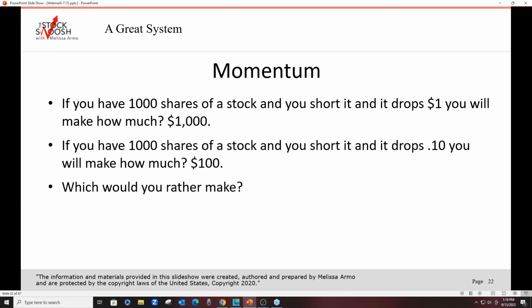But getting back to momentum. If you have 1,000 shares of a stock and you short it and it drops $1, you'll make $1,000. If you have 1,000 shares of a stock and you short it and it drops 10 cents, you're going to make $100. Which would you rather make? You'd rather make the 1,000. So again, I'm not scalping. I'm trying to get big moves, and also, I want fast moves.